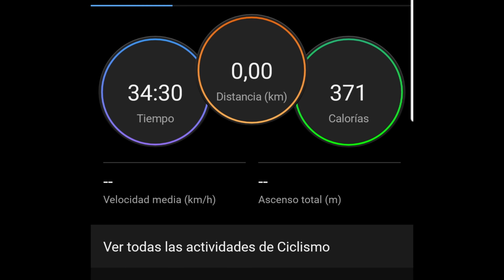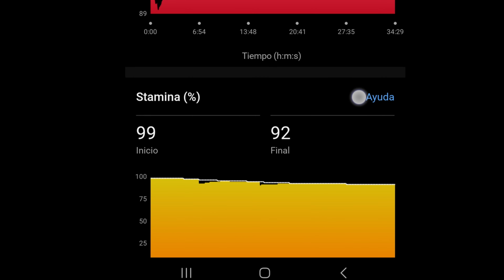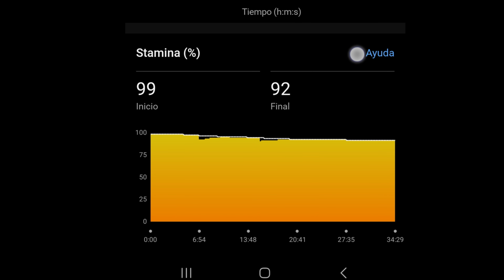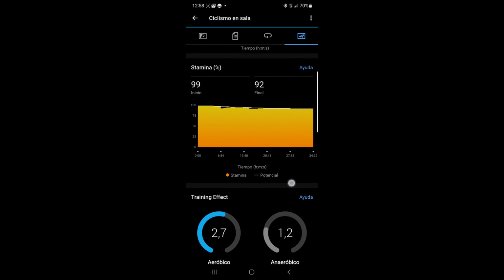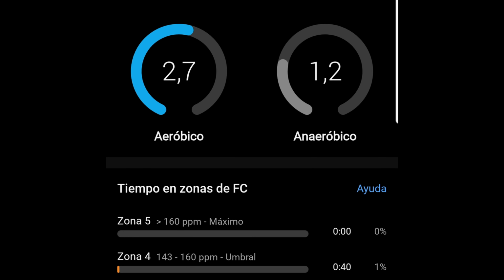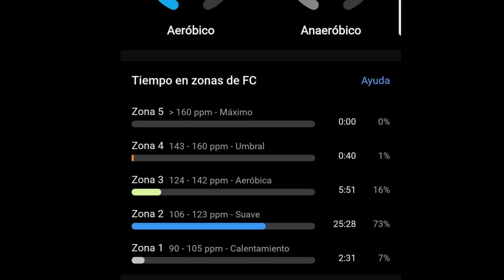Here we can see that according to Garmin Fenix 7X Solar, in 34 minutes and 30 seconds, I burned a total of 371 calories. The highest heart rate recorded was 146. It provided a stamina measurement, indicating that I started with a stamina of 99 and ended with 92. For me, the most valuable exercise data is the training effect score, which showed an aerobic level of 2.7 and an anaerobic level of 1.2, with 5 being the highest value in both categories. Additionally, we can see the time spent in different heart rate exercise zones.